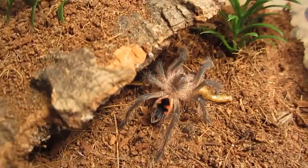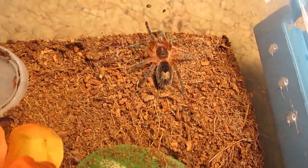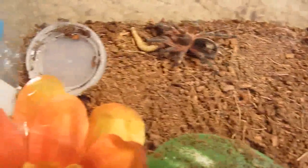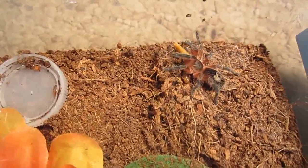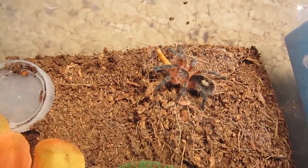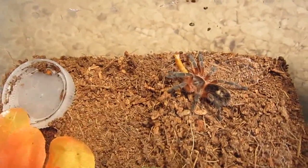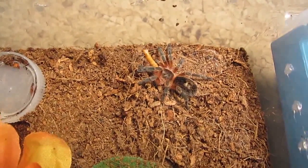Alright guys, we'll move on. Here is my Phrixotrichus scrofa, the Chilean copper. Let's see if this one would like a mealworm. This one doesn't always eat on camera, but this time it will. Aren't they precious? You big bad tarantula, you. Sweet. That was just about an inch specimen there. That's my champ.